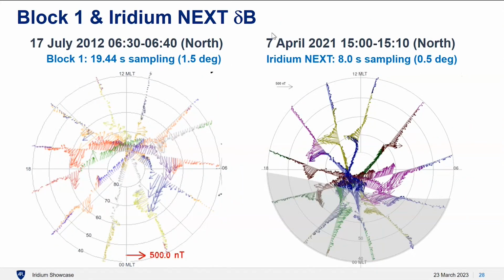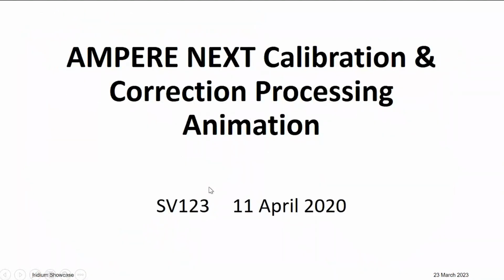The other thing that's exciting is we've got it working on NEXT. We've got the processing working on NEXT. Ken and Audrey and I have been working really hard for the last 3-4 years on understanding the magnetic signatures in the NEXT data and figuring out how to correct for it. And it's been just a great adventure sorting that out. And the NEXT data are actually better.